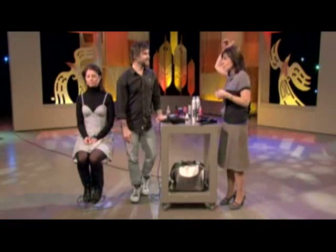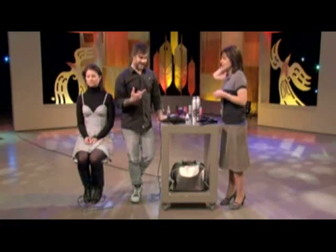Hairstylist Richard Kavanagh is about to reveal the psychology behind your ponytail. Yes, you heard it right. Richard, what does a pony... It depends on where the ponytail's positioned, doesn't it? And it gives you a different look.